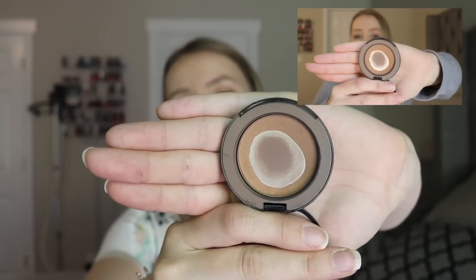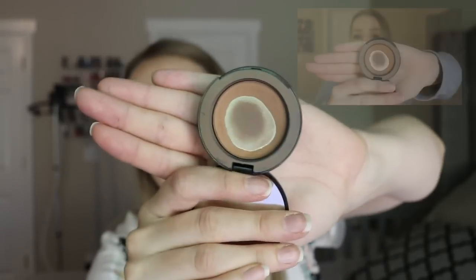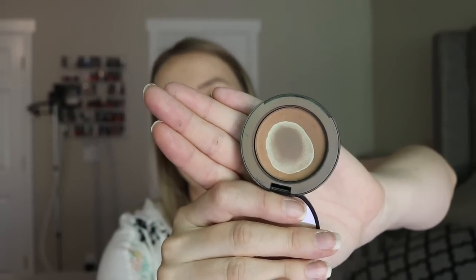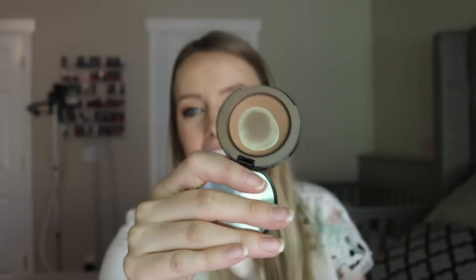It's a very, very nice color for that. Sometimes I'll still use it on my face and just kind of smush my brush in there because honestly, I can use a lot more that way, but I'm still using it, still trying to get this used up, and I'm determined to use this by the end of the year.